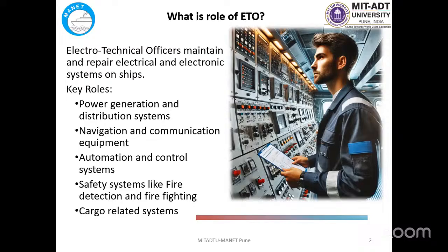This is an independent rank, part of the engineering department on a ship, who will be heading or not heading, but in charge of many things on board, including everything from power generation to communication and navigation equipment, automation, control systems, safety systems, that is electronics, and of course, cargo related systems. Again, lots of pressure, temperature, level sensors and controllers, PLCs, you name it, we have it.